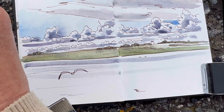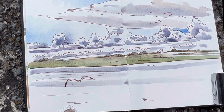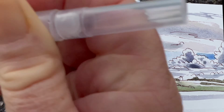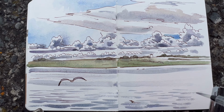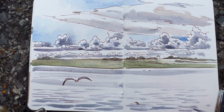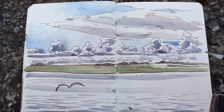So I'm putting on some strips for the sea, and a seagull that flew past as I was sketching makes a nice focal point. Putting some larger ripples in the foreground to give that sense of distance. A very easy and neat little trick.